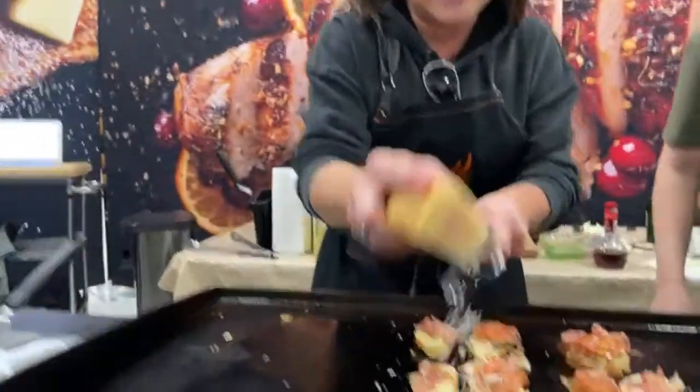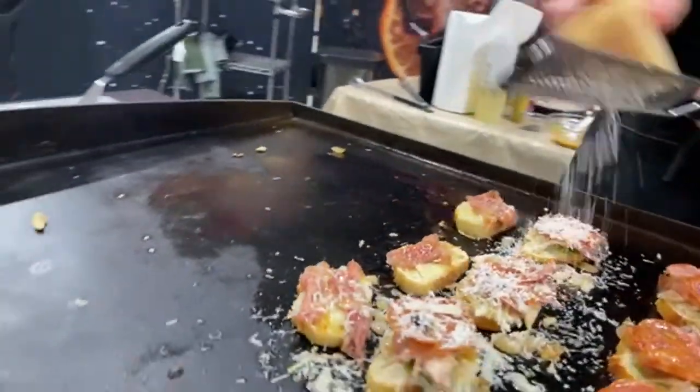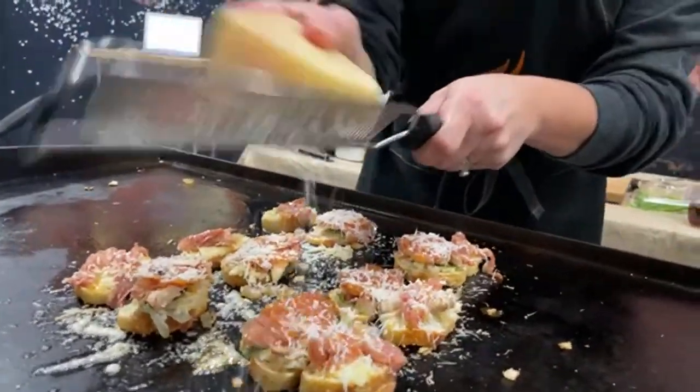Oh, you know why? Because I did garlic with this. Hey, garlicky cheese now. That was like 40 minutes ago. Sorry. Whoa! That was close. Looks good, looks good.